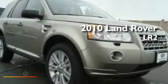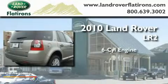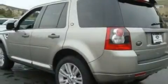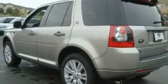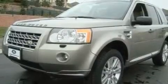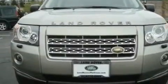This is a 2010 Land Rover LR2. It features a 6-cylinder engine, an automatic transmission, and all-wheel drive. Its top features include a sunroof, dual power seats, a DVD-based navigation system, a premium audio system, leather seats, performance tires, aluminum wheels, a low tire pressure indicator, cruise control, and this vehicle has fewer than 6,000 miles on the odometer.